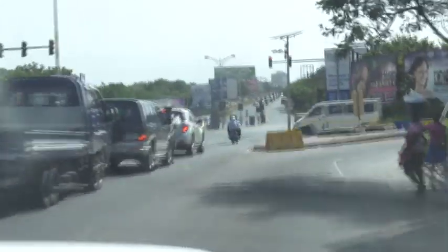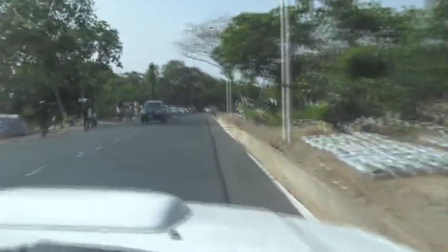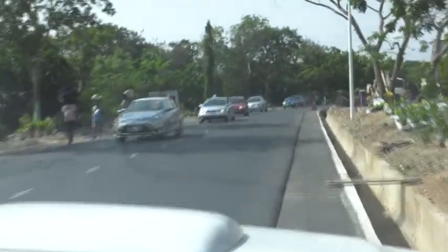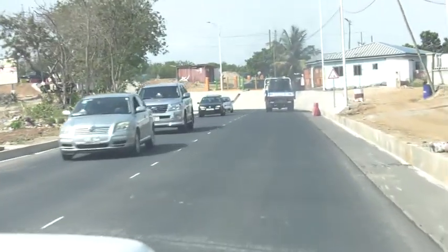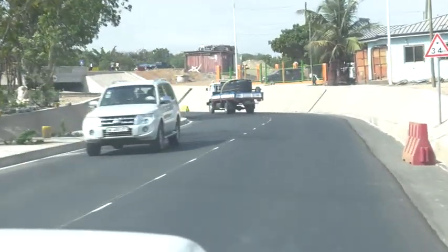We are taking the right turn, and let's see what happens. My driver will be slowing. Previously, the drivers would use this route, the right route, but it's been closed, and now the new one has been opened. This is our first time using it. So let's move on to have a real experience of it. We would first move through, then get down and inspect the situation.